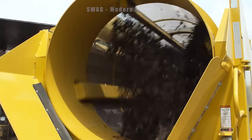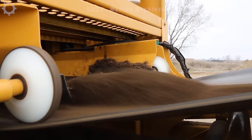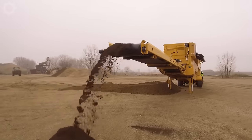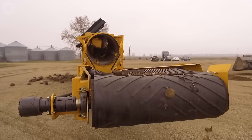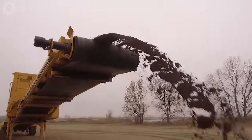Vermeer is expanding its line of electric handling equipment and introducing a new drum screen. The Vermeer TR5300 trommel screen is a compact device that helps increase productivity. The TR5300's state-of-the-art features make it the ideal choice for many material handling contractors.